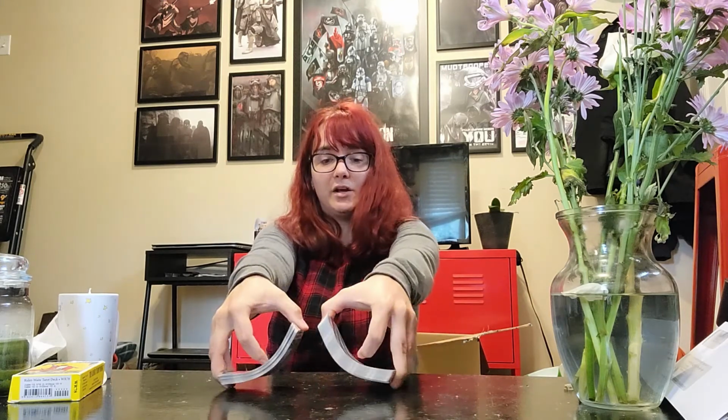So before I start this reading, I need to shuffle my deck. I don't do reversals, which is when the cards are upside down. I only do upright readings. So as I'm doing this, I have to make sure that I don't flip my cards upside down accidentally.